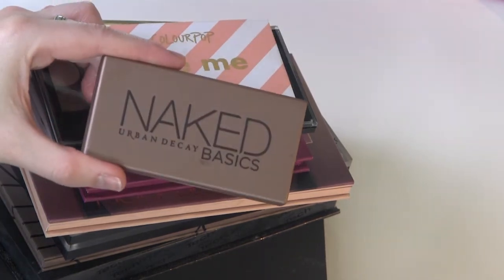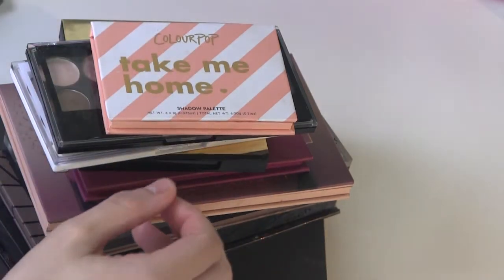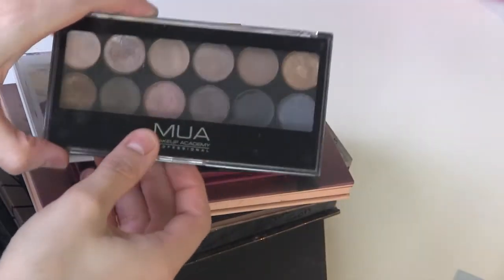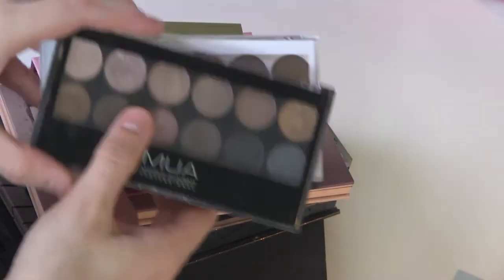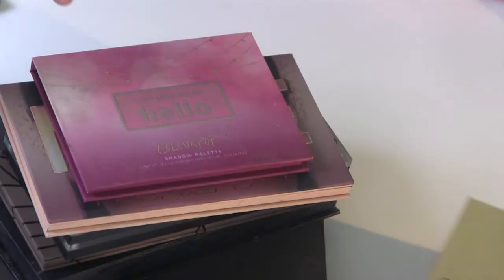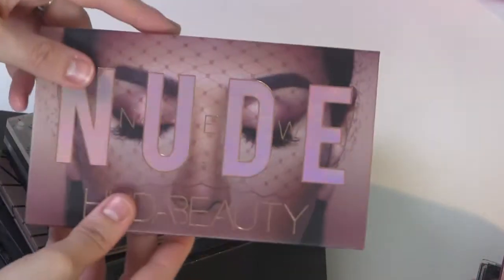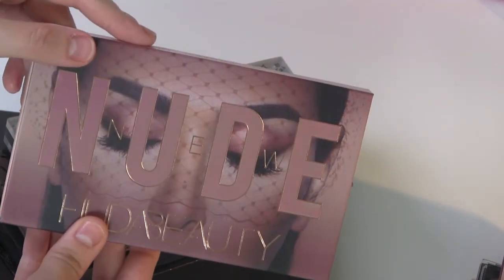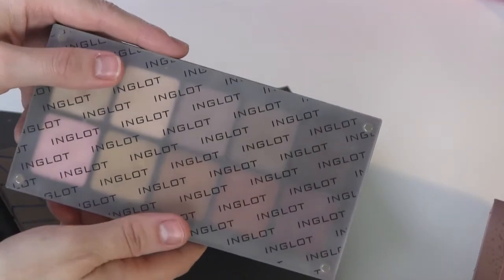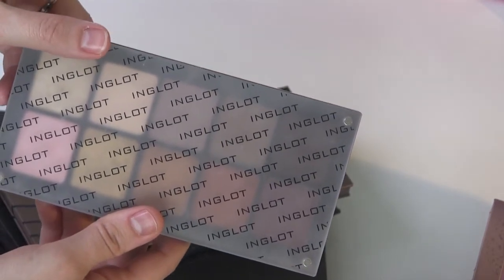So Urban Decay is not cruelty-free, unfortunately. ColourPop is cruelty-free. Makeup Academy is cruelty-free. Milani is, again, cruelty-free as far as I know. ColourPop is cruelty-free. Huda Beauty finally has stated that they are cruelty-free. Inglot claims to be cruelty-free, but according to Logical Harmony's website, they are not.